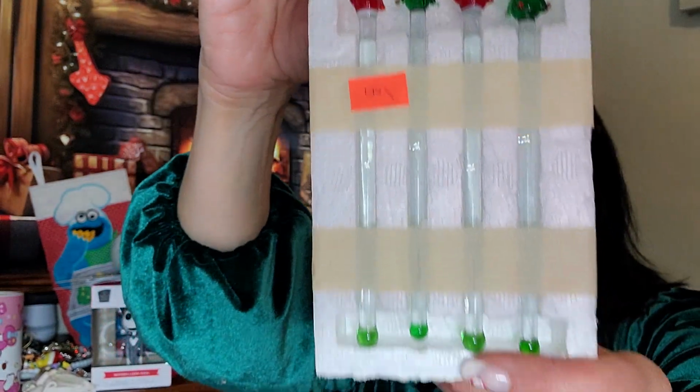Now let's see, is there anything else in here? There are some other swizzle type sticks. These were half price, 50 cents. Little stirrers. I've found the earring again. And let's see, let's put some of these back.